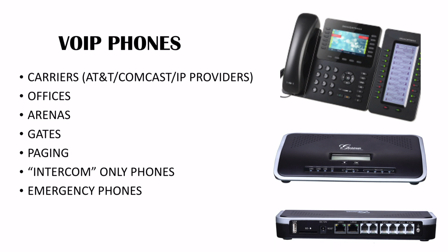But in the office itself, using VoIP phones, we can put a phone anywhere on the fairgrounds, whether it be for a remote office in a maintenance building, or wherever for special events and things like that. So you could literally plug a phone into any network jack.